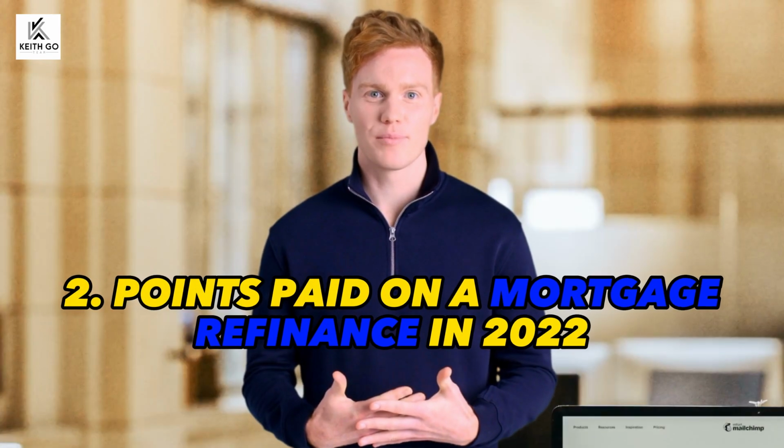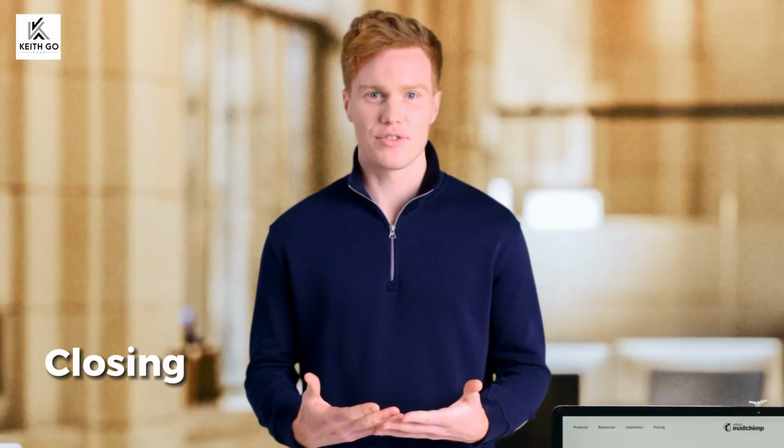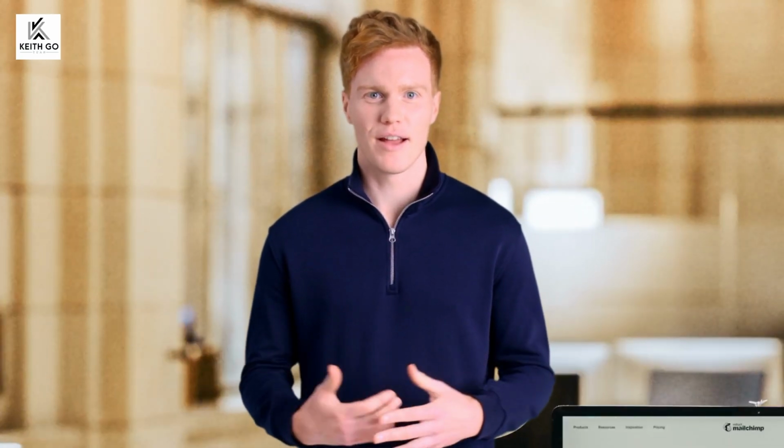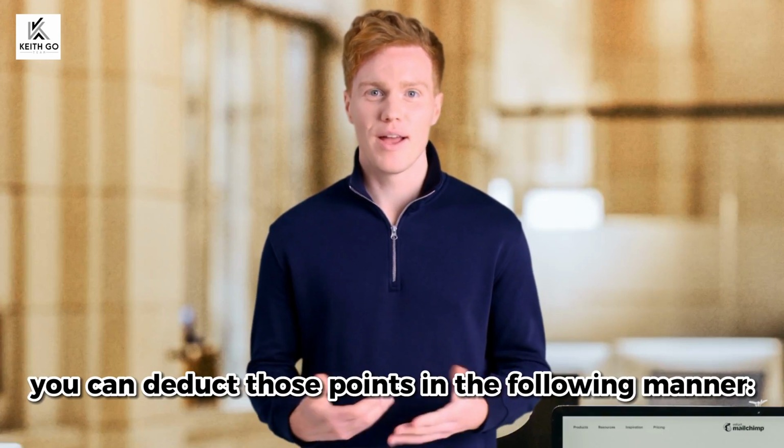2. Points paid on a mortgage refinance in 2022. Closing disclosure page 2, section A. If the origination charges on page 2, section A of the closing disclosure include points paid to your mortgage company in exchange for a lower interest rate, you can deduct those points in the following manner. You can deduct over the life of the mortgage all points paid on the portion of the mortgage proceeds that were not used for home improvements.